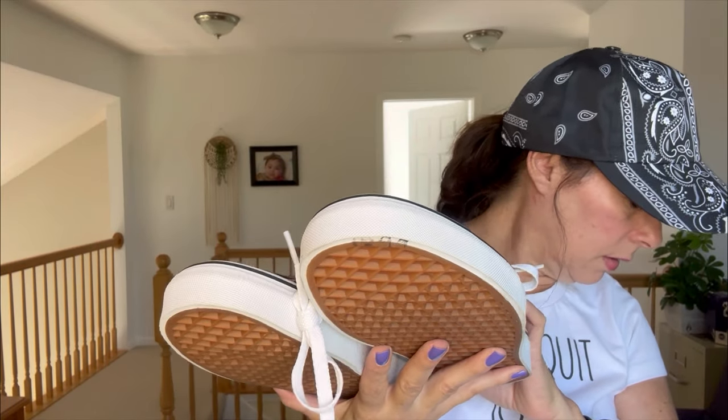All right, then we got these men's Vans. And these, I believe, are called the Mashup Flames. They still have the tag inside from Nordstrom. They look like they were never worn. So not sure what the comps are for these. They are a men's size 13. Nope, sorry, they're a men's 11.5. So we will see what the Vans sell for.